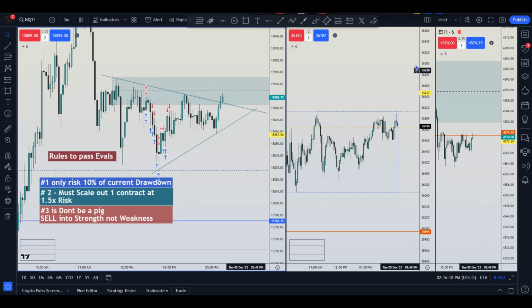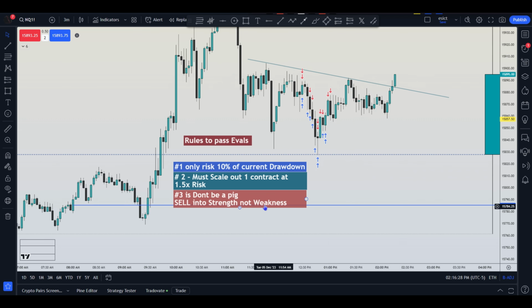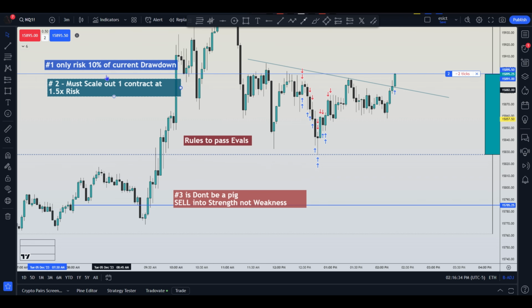All right, so now I'm back. It has been quite a bit of time, maybe over an hour and a half or so. All right, so we have rules to pass. Number 1, only risk 10% of your drawdown. Number 2, must scale out at 1.5 times risk. Number 3 is don't be a pig and sell into strength.